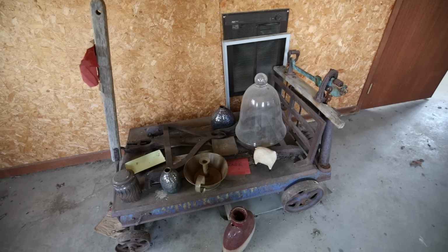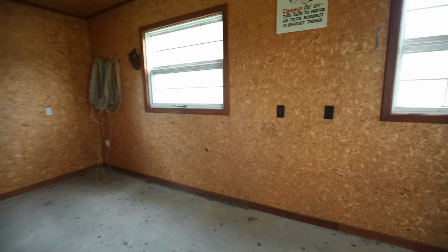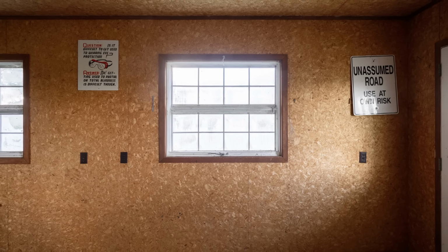It's very cool. Anyway, if any of you know what any of this stuff is, let me know down in the comments. More so the obscure stuff. That's some very good advice right there. Unassumed road, use at own risk. Okay, that's cool. Let's go check the barns.